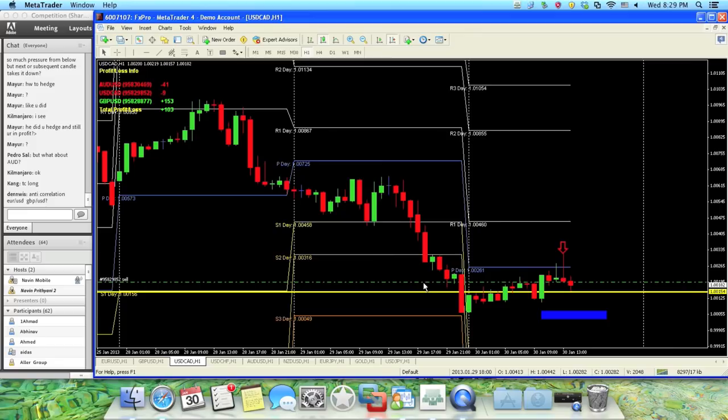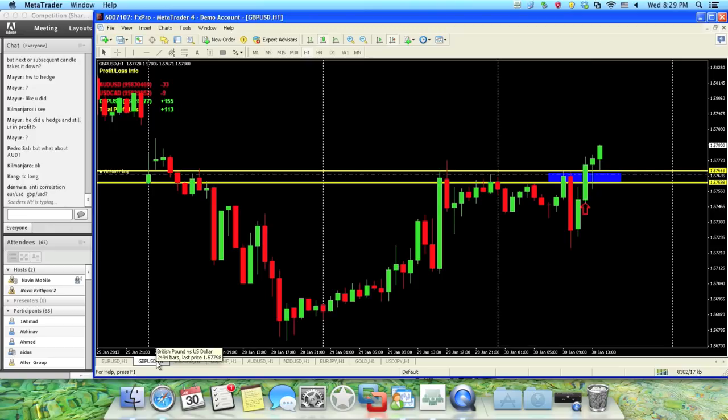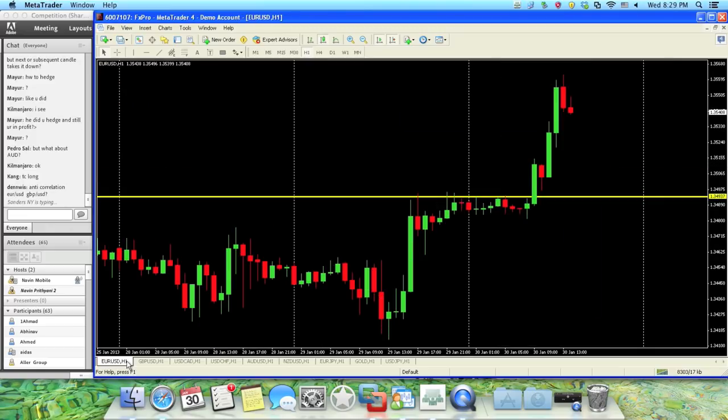Okay, anti-correlation Euro-USD and Pound. Let's take a look. I think Pound and Euro-USD should be the same. Right now, yes, anti-correlation. Pound is headed long, Euro-USD is headed short.